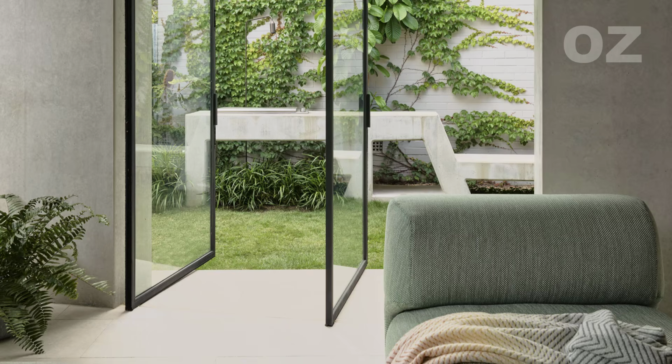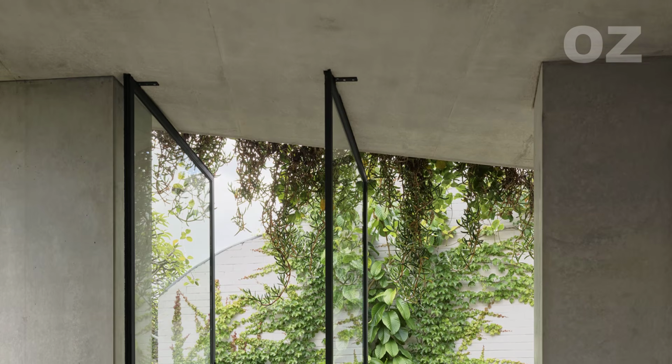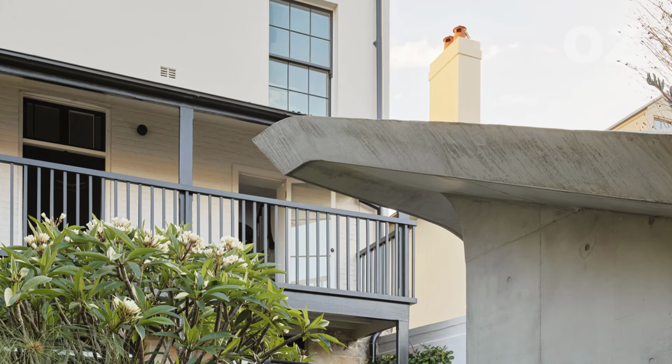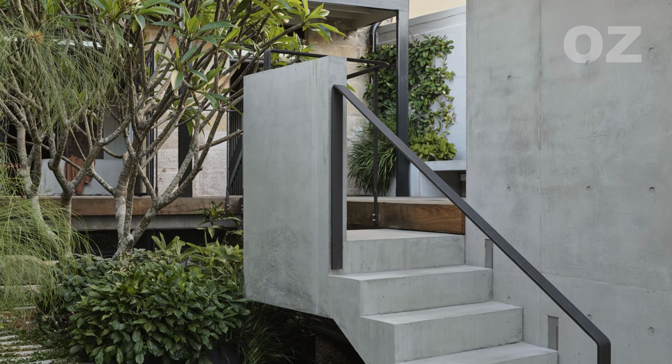The exterior landscape further anchors the narrative, with native species and frangipani trees softening the raw concrete of the new pavilion. The garden is not just an appendage, but a vital chapter of the house, featuring water elements and vine-covered walls that provide a sense of seclusion and permanence in the heart of a bustling historic enclave.